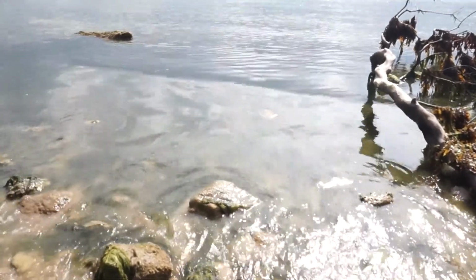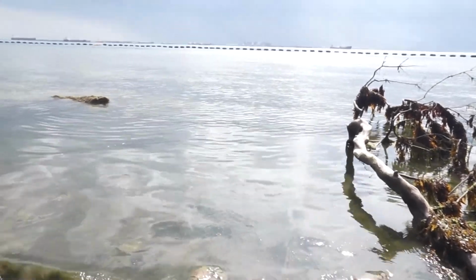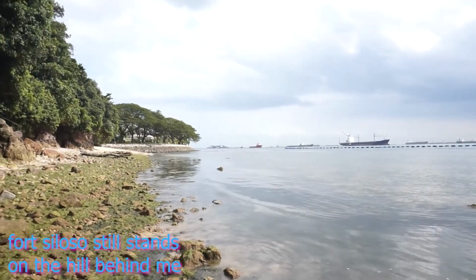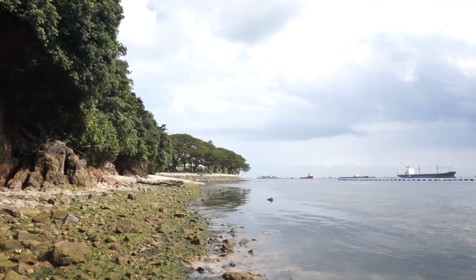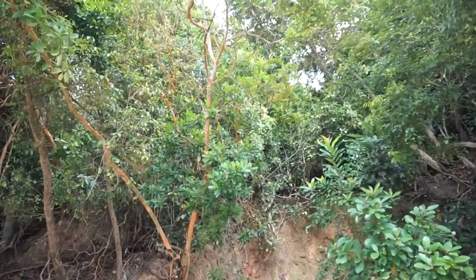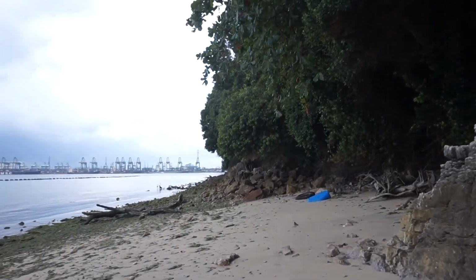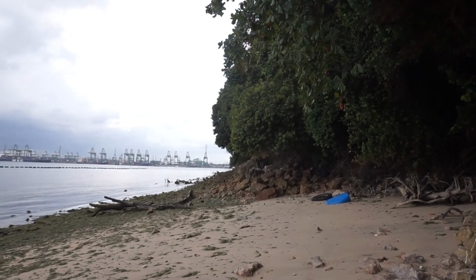And right beside me here is actually Siloso Hill, and on top of the hill is Fort Siloso, which is an old British coastal fort that used to protect the mouth of the harbour. And this beach here, normally during high tide, is covered by the sea, so it's a very defensible location, and it used to protect the harbour from people coming in by the sea, enemy ships.